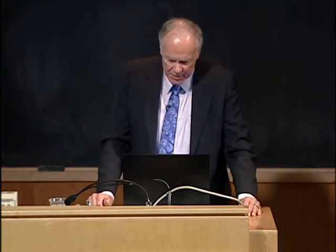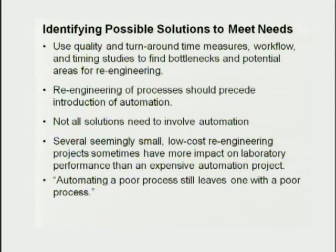Another important step, I believe, is identifying possible solutions to meet needs. Using re-engineering of processes, as I said, using quality and turnaround time measures, workflow and timing studies to find the bottlenecks. I don't necessarily believe that the process improvements in a laboratory have to involve automation. And you can gain a lot from some small re-engineering projects compared to the implementation of an expensive automation project. And as I already said, automating a poor process still leaves one with a poor process.